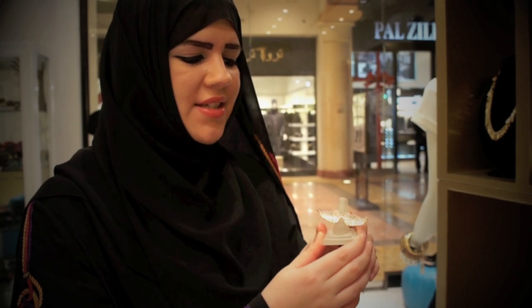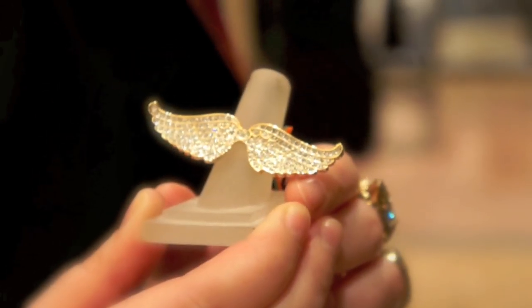Number 3 is the CC Sky Angel Wing Ring. I feel that when I put it on, all my wishes can come true.